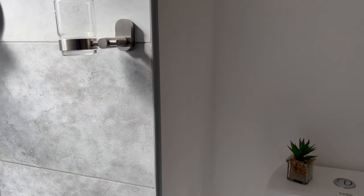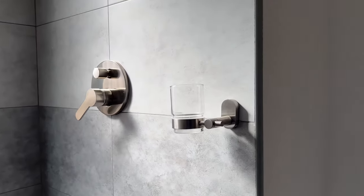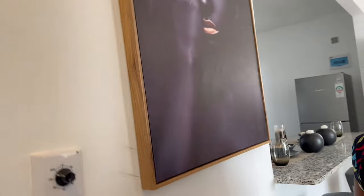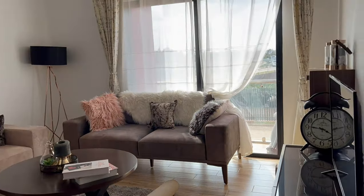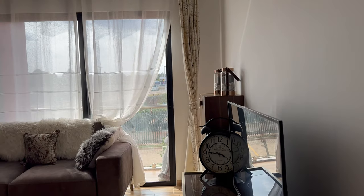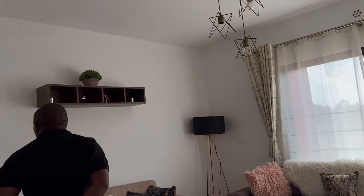And it's a washroom. Yeah, take a shower. Exactly. At that time they had not started building this. So you can see that the sitting room is quite spacious. Yeah, for an apartment, it's okay.